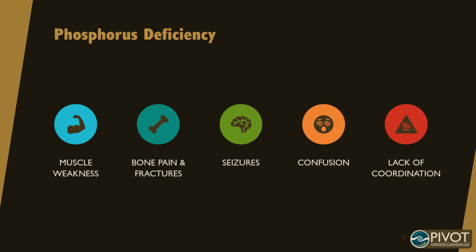Phosphorus deficiency is rare, but it can be seen in alcoholism, people in the intensive care unit, people who have had major trauma like severe burns, or sepsis, a life-threatening response to a major infection. Low phosphorus levels can be seen in people with certain medical conditions like Cushing's disease, hypothyroidism, parathyroid diseases, vitamin D deficiency, and COPD. Low phosphorus levels can lead to muscle weakness, bone pain, and increased risk for fractures, seizures, confusion, and a lack of coordination.